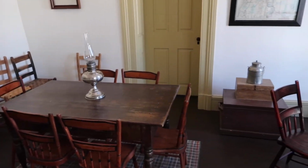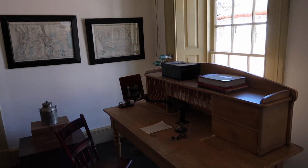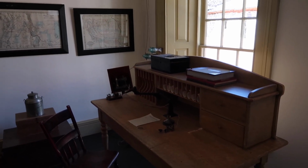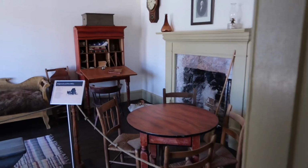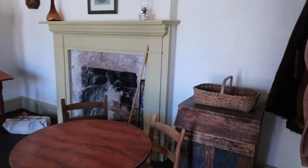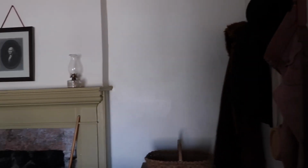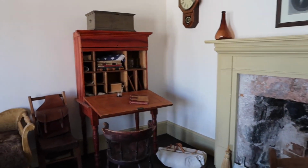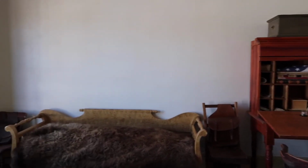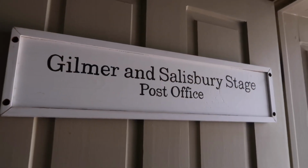And here's a view of the Telegraph Shop, and you can hear some of the telegraph in the background operating. There was no electricity here, so this telegraph operated off a wet cell, old school wet cell battery, the way they composed a couple of acids together to create electricity to be able to get those telegraphs out. This room here was the Salisbury stage and post office room that they occupied right next to the telegraph office.